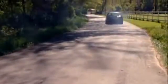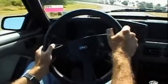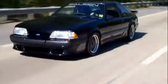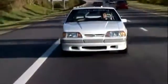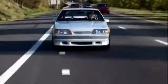Even though Saleen's 302 cubic inch engine was still very much standard issue Ford, its 6 second 0 to 60 times and its 14.5-second quarter miles were the product of improved breathing on the intake and exhaust sides. With a top speed of over 150 miles per hour, the Saleen Mustangs had bridged the gap between nice American car and world-class sports racer.